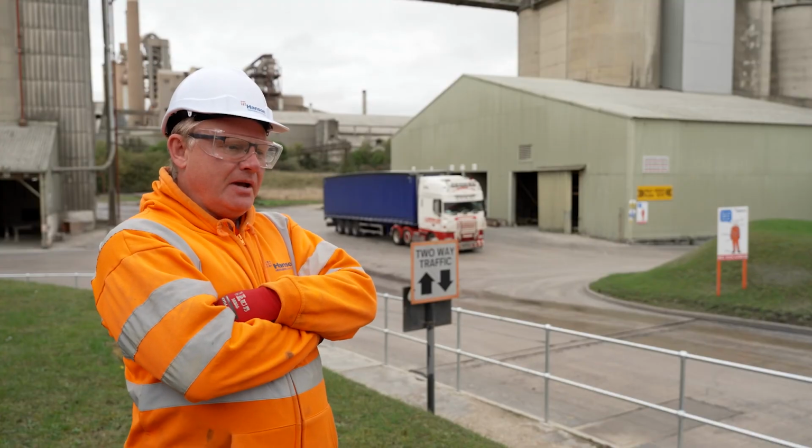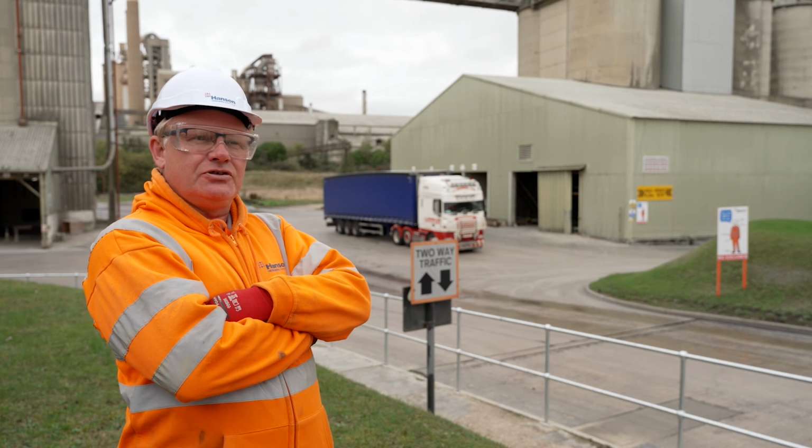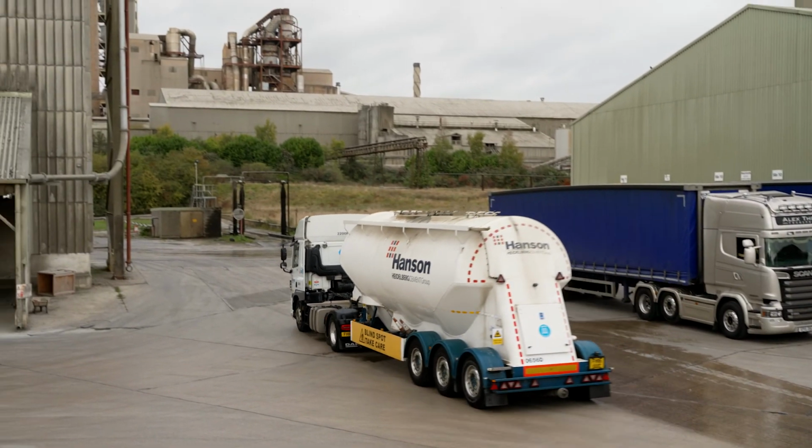We got through 3 major shutdowns without any single case of COVID transmission, and that was down to all individuals, contractors, visitors and Hanson personnel taking an active role.